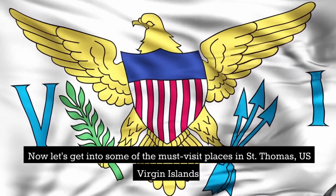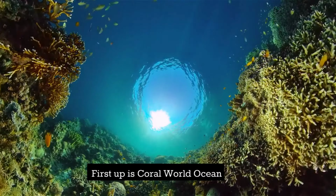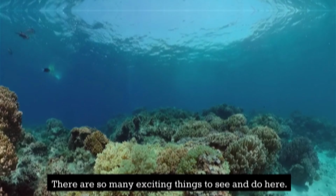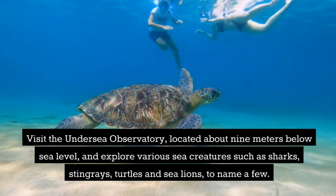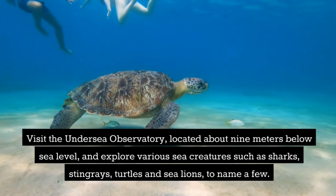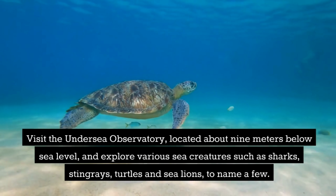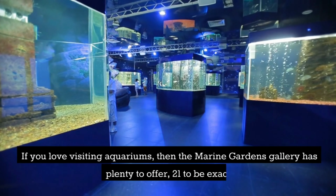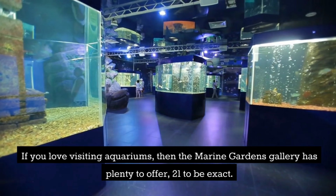Now let's get into some of the must-visit places in St. Thomas, U.S. Virgin Islands. First up is Coral World Ocean Park. There are so many exciting things to see and do here. Visit the Undersea Observatory, located about 9 meters below sea level, and explore various sea creatures such as sharks, stingrays, turtles and sea lions, to name a few. If you love visiting aquariums, then the Marine Gardens Gallery has plenty to offer, 21 to be exact.